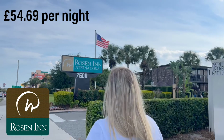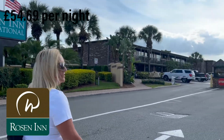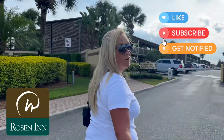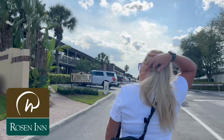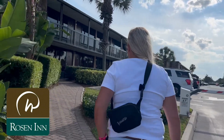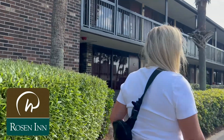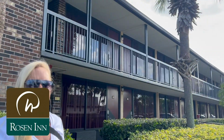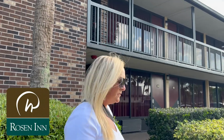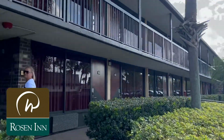First up, here's our tour of the Rosen Inn 7600 on International Drive. Security, always a good thing. So this one, the rooms are just on 2 floors? Yeah, just on 2 floors. They do have a high tower building, but most of them are on 2 floors. And it's right on International Drive, the way out. And it's really well kept. Look at the gardens and everything. It's very clean, very tidy.